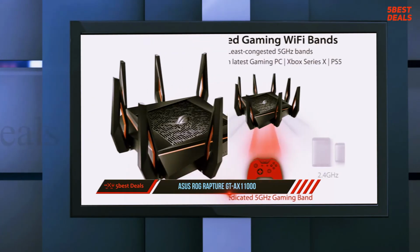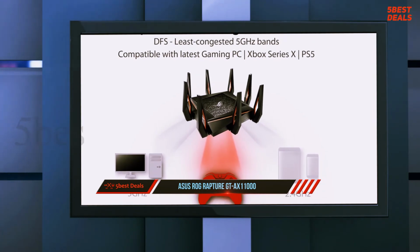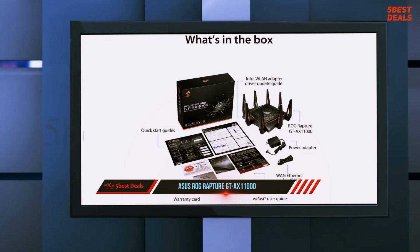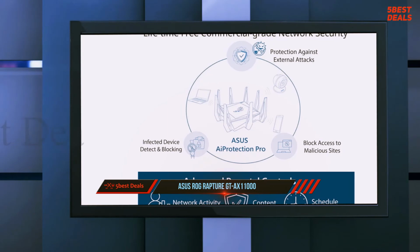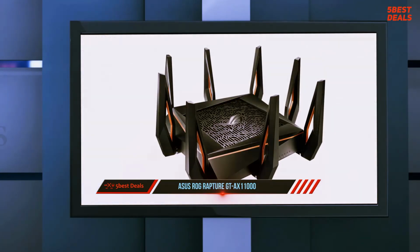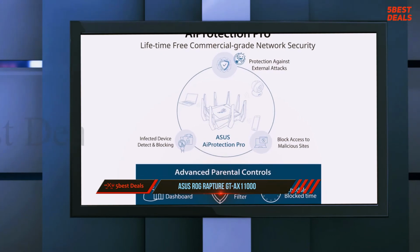The GT-AX11000 is among the first routers from Asus to support the 802.11ax specification, also known as Wi-Fi 6. There are 8 antennas and 4 gigabit Ethernet ports. However, Asus did include one 2.5 gigabit Ethernet port as well. Yeah, just one. Oh well, it's a start. By the way, at the moment there are no client-side devices available that support 802.11ax. Intel has 2 Wi-Fi adapters for laptops and PCs in the works which have just been announced. Asus is working on a PCIe AX88 adapter as well, but we assume it is using that Intel chip.